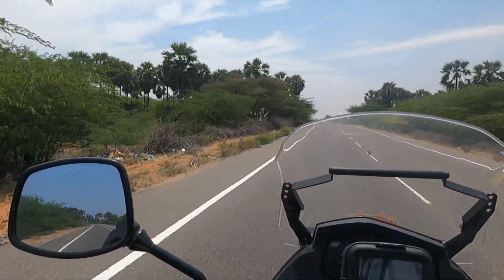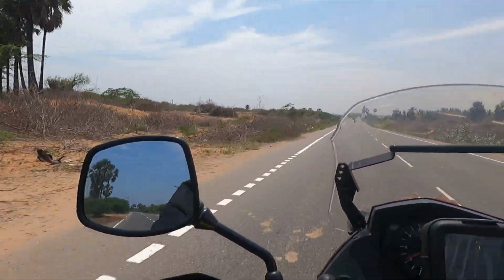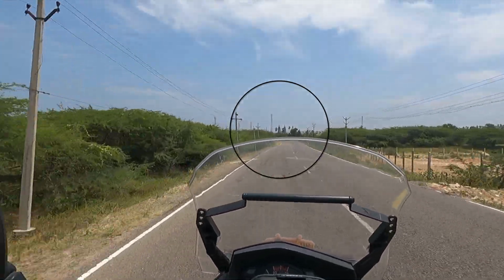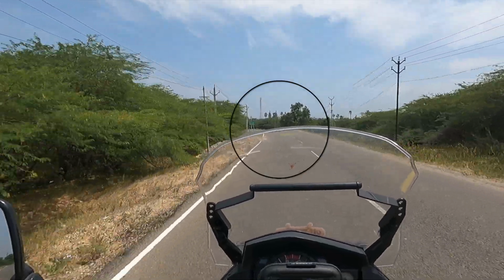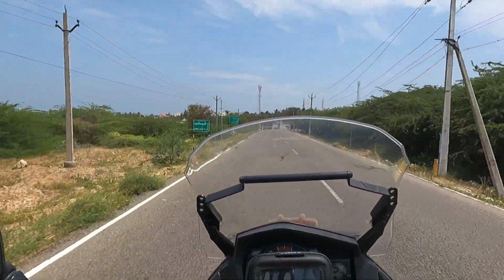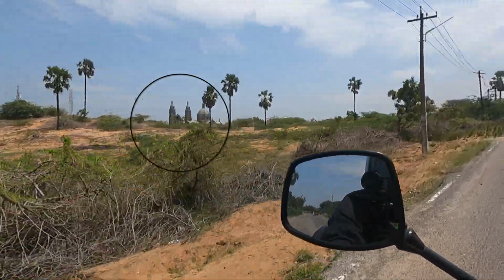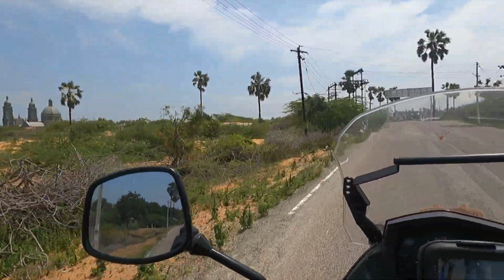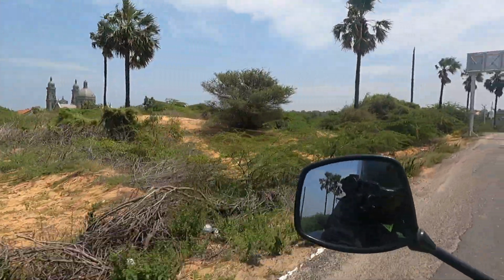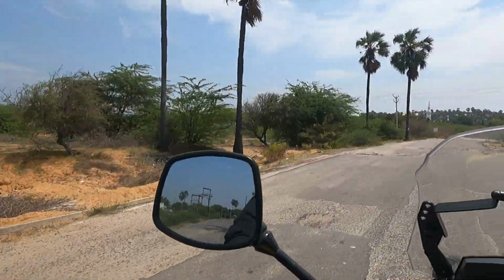It looks more like a private road. The moment I say it, I see vehicles on the other side. What's that? It looks like a castle. Church. It's a church. Never seen something like this before. Certainly not in this part of the world.